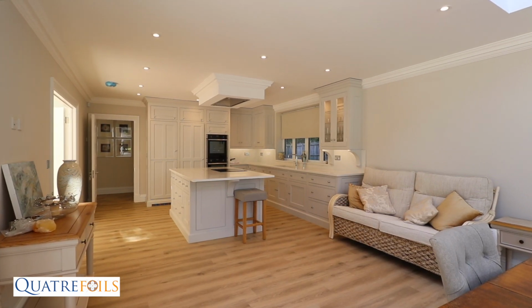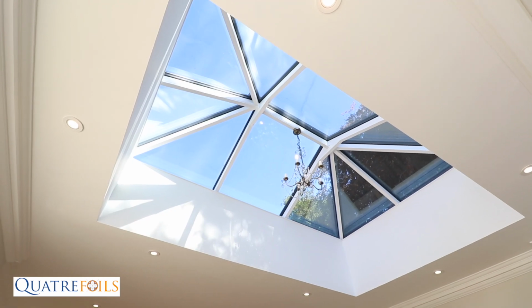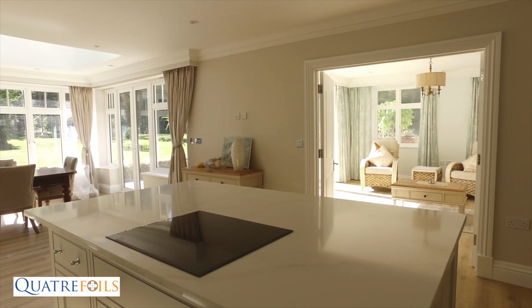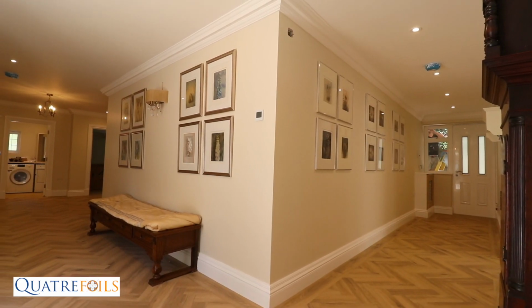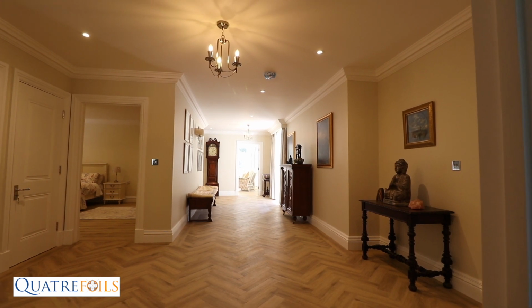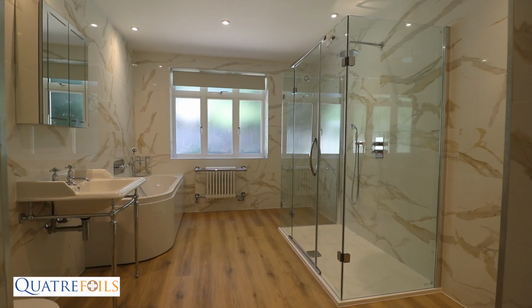The bespoke kitchen is designed to be bright and airy, with a large feature skylight and views down the shared garden. Here we see the main hall passing through to the bedrooms. The bedroom and bathroom are finished to the highest standard, again with the Antico flooring.